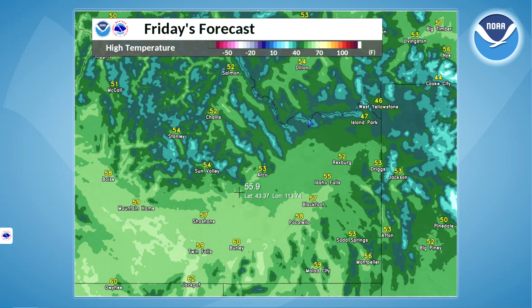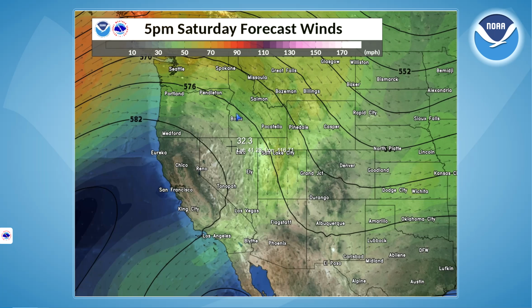Not a huge change in temperatures. Still looking at highs generally in the upper 40s and 50s throughout the Snake River Plain, and lower 40s to lower 50s within the Central Mountains and Southeast Highlands.